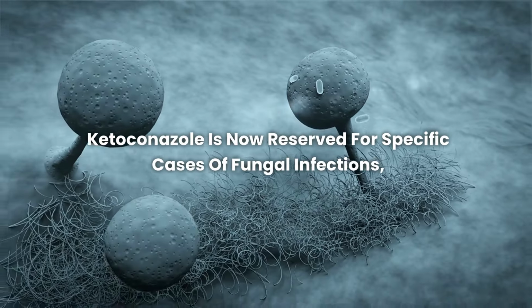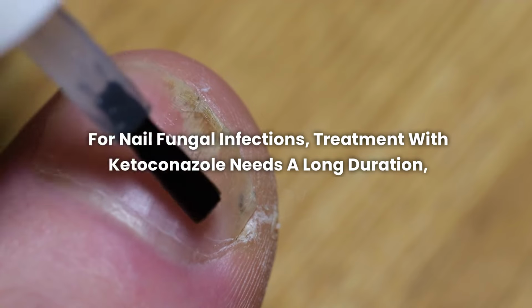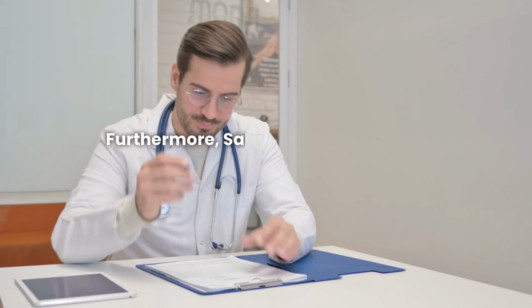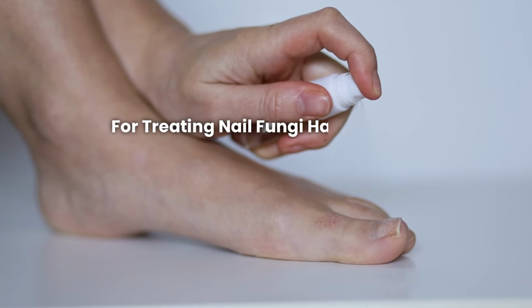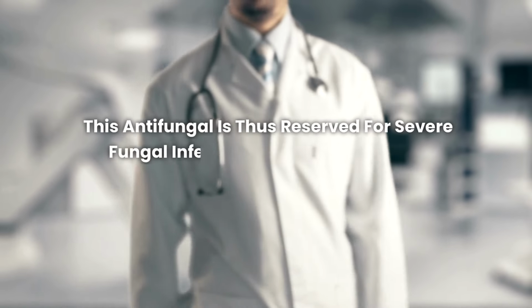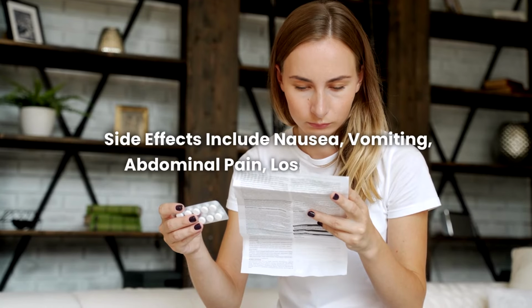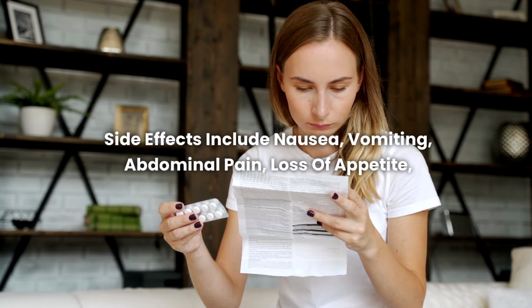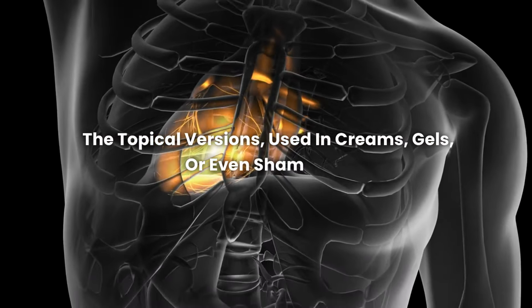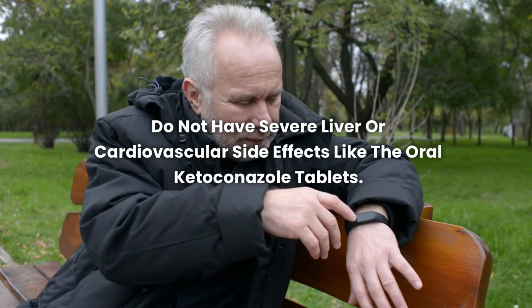Ketoconazole is now reserved for specific cases of fungal infections, not for use in skin and nail infections. For nail fungal infections, treatment with ketoconazole needs a long duration, which increases the risk of side effects and medical complications. Furthermore, safer and more effective alternatives for treating nail fungi have become available, particularly for mild to moderate infections. This antifungal is thus reserved for severe fungal infections with no alternative treatments available. Side effects include nausea, vomiting, abdominal pain, loss of appetite, jaundice or yellowing of the skin, dark urine, among others. The topical versions, used in creams, gels, or even shampoos, do not have severe liver or cardiovascular side effects like the oral ketoconazole tablets.